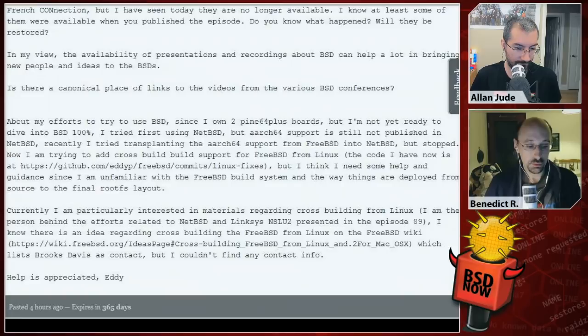So currently, he writes, I'm particularly interested in materials regarding cross-building from Linux, because he's the person behind the efforts related to NetBSD and Linux's NSLU2 presented in episode 89. You'll see there's a nice feedback here. I know there is an idea regarding cross-building FreeBSD from Linux on the FreeBSD wiki, and there's a link here to the FreeBSD wiki page, which lists Brooks Davis as contact, but he couldn't find any contact info.